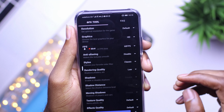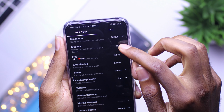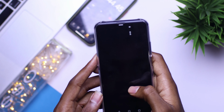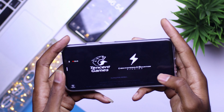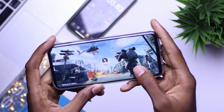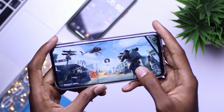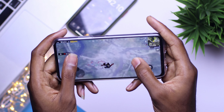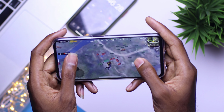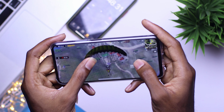Moving on to PUBG, a much more demanding game, I used the GFX tool to change the quality and the frames per second I was going to play this game at. So I was going to play it at HD and 60 frames per second. I know a lot of phones that will not be able to handle this pressure, but let's see how this phone does. I miss playing this game as well, and I hope I can make a couple of kills before it ends. Let's see how it goes.